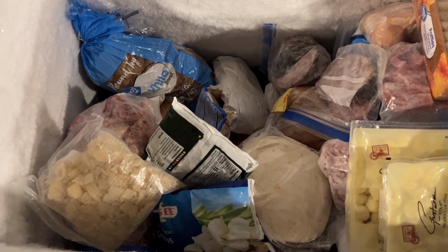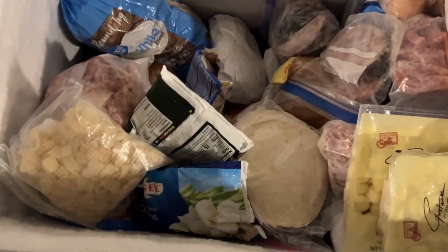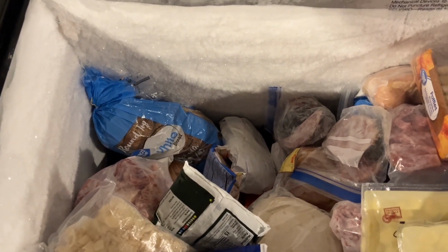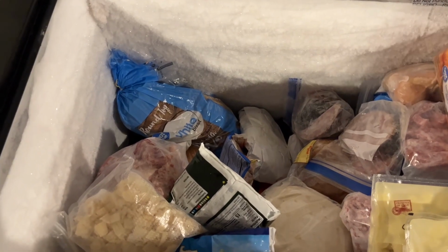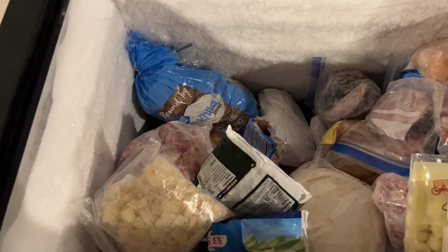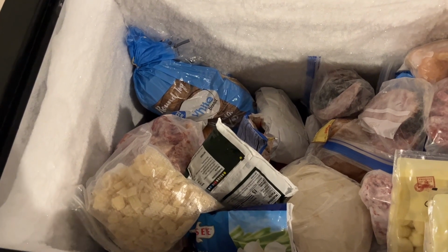This is a 7-foot cubic freezer. There is still a ton of meat in here and a ton of other things obviously in here as well. What I do plan to do after this is to make this my meat only freezer. We are making a few changes. We will no longer be buying chicken legs or chicken thighs or any chicken that has meat in it. My kids prefer chicken breasts and chicken breasts only. So that is a change we're going to be making.